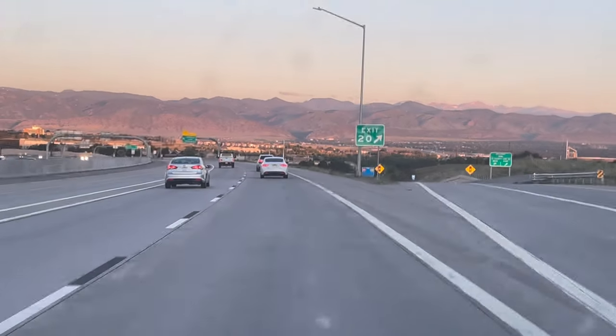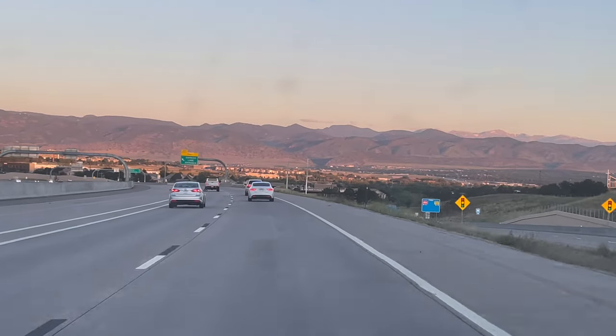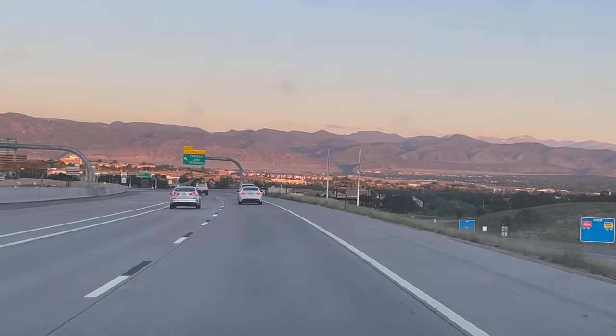The mountains are beautiful when the sun comes up. The way the sun hits the side of the mountains is just absolutely breathtaking to me. I absolutely love it. But anyway, I'm headed to the camper.